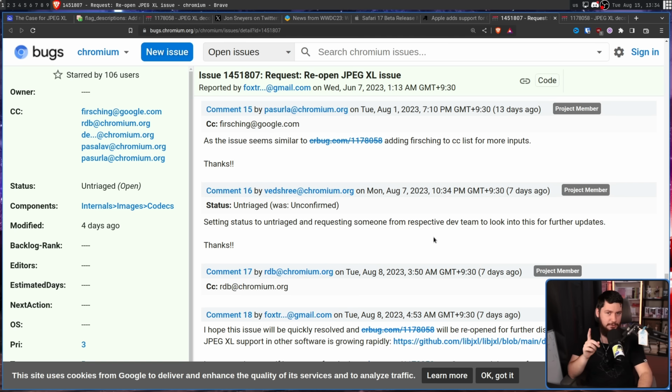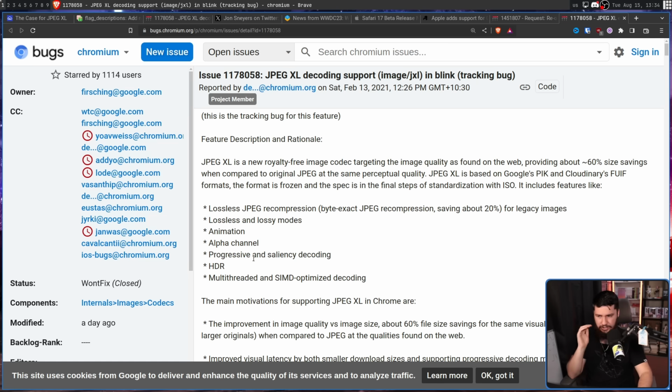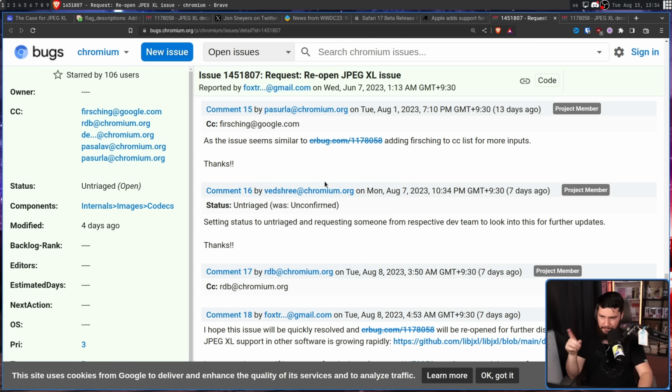Thanks. That's not talking about the one that we actually care about. This is still marked as won't fix, closed. That's talking about this one. So maybe there'll be some discussion about it in the future? Possibly. I don't know. Maybe we'll wait for Safari 17 to come out for developers to actually start using it, and then think about whether we want to talk about JPEG XL again.